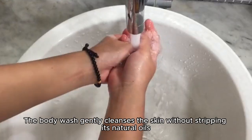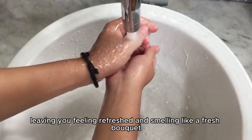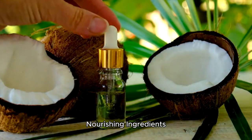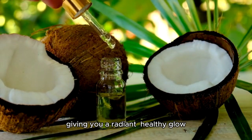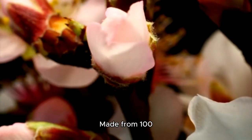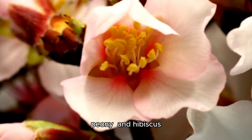Gentle cleansing. The body wash gently cleanses the skin without stripping its natural oils, leaving you feeling refreshed and smelling like a fresh bouquet. Nourishing ingredients. Ingredients like vitamin E and coconut oil in the lotion nourish your skin while locking in moisture, giving you a radiant, healthy glow. Natural fragrance oils, made from 100% natural flower extracts like lily, peony, and hibiscus.